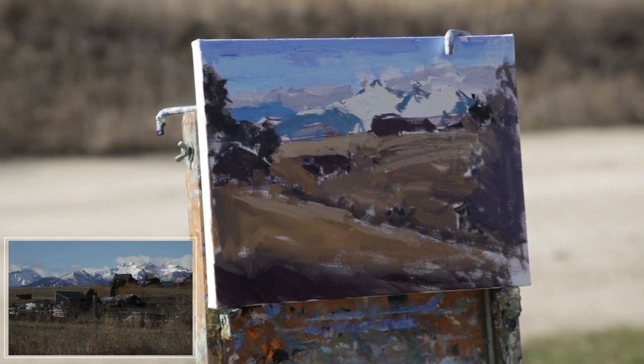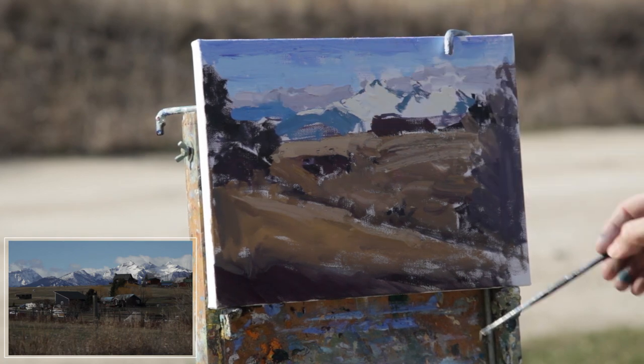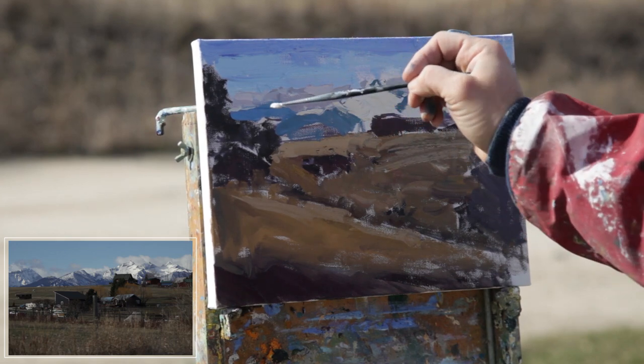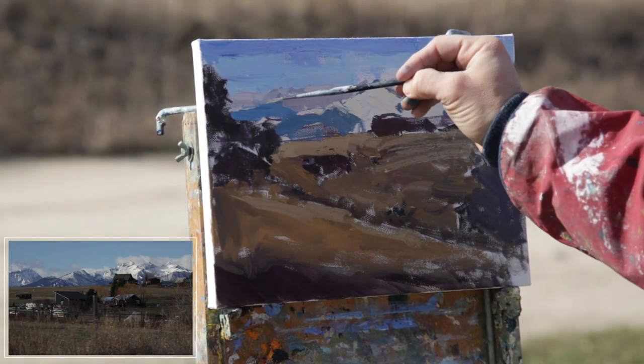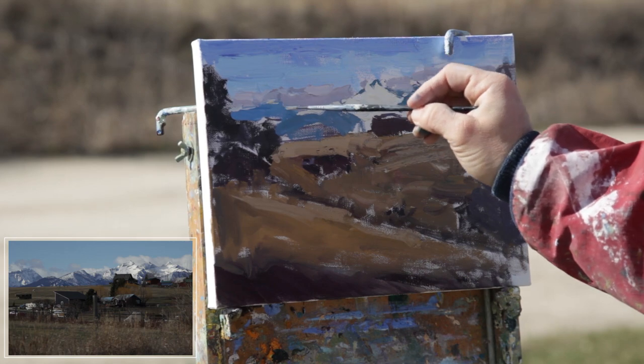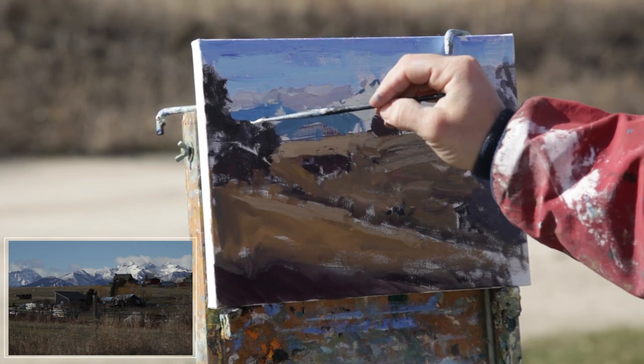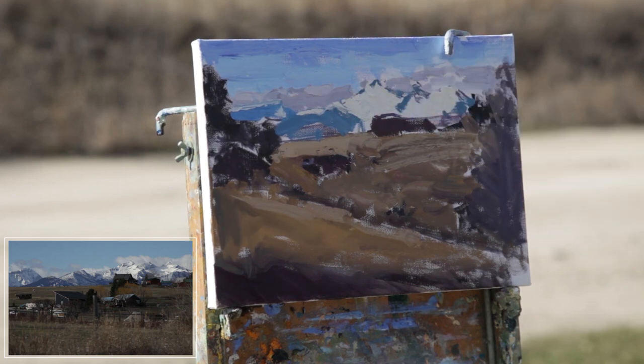And while I'm there, this back ridge is just kind of, there's just some light hitting. And that's not really reading entirely right.